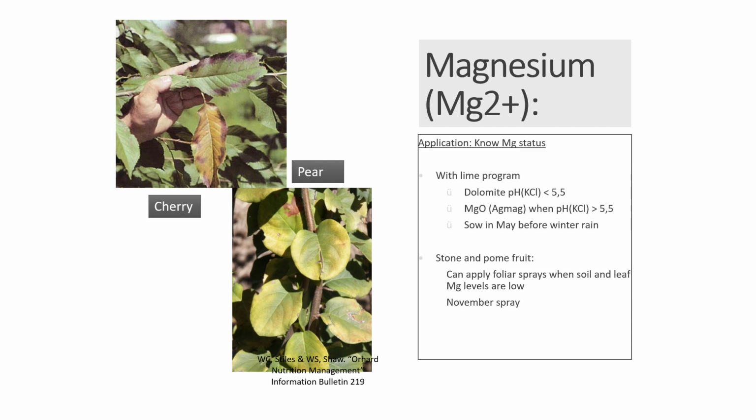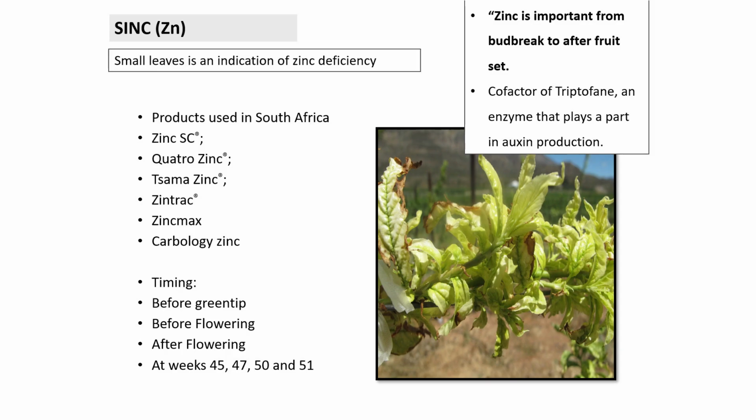And if you have low magnesium, then your plant is just too yellow, so you have to give the magnesium. And then we also look at the leaves, and if it is low in the leaves, we apply extra magnesium, normally in November, to our leaves. Zinc is also a very important element just to have the plant growing and green.